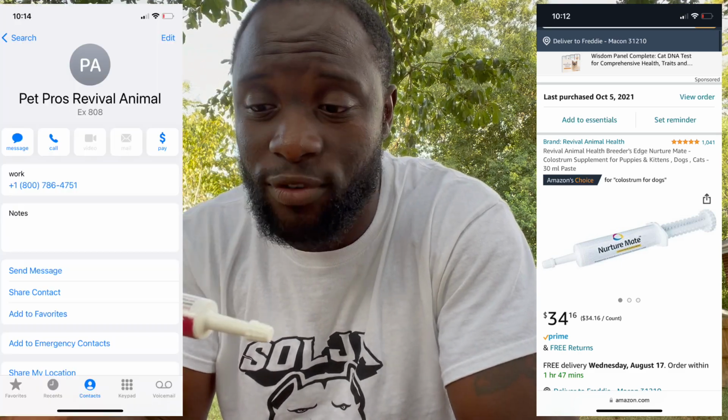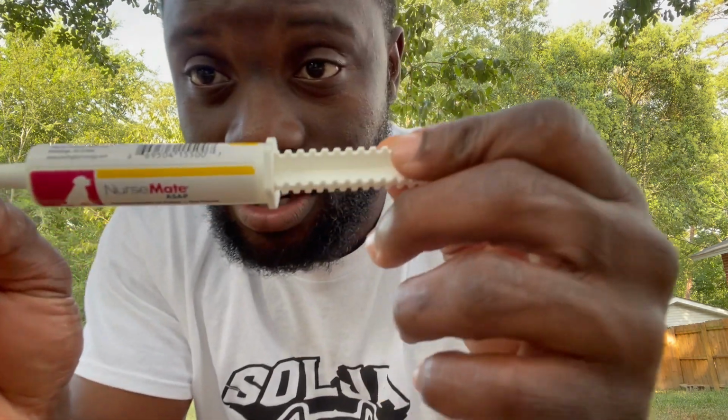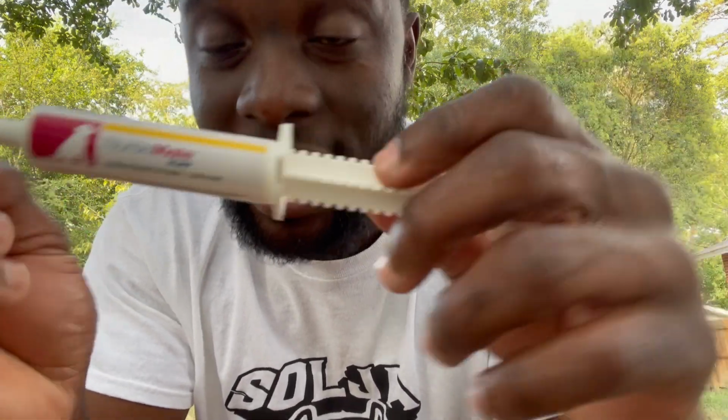Again, you can get it from Amazon. You can call Revival Animal Health. They have it. It's called Nursemate. Nursemate, family, ASAP. It works good.